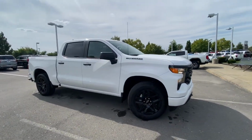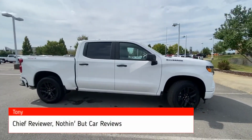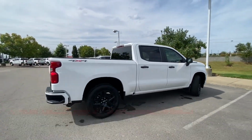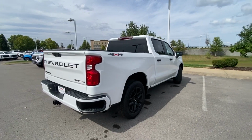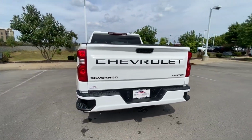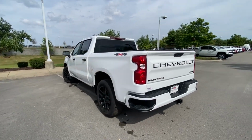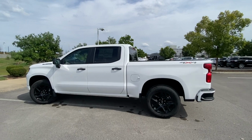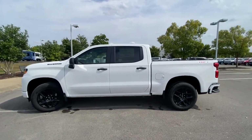Here we have a new 2024 Chevrolet Silverado 1500. Now this 1500 comes in the custom trim level in Summit White, and then we have jet black cloth interior. The powertrain consists of what Chevrolet has now deemed the Turbomax engine. So that's that 2.7 liter turbocharged 4-cylinder engine that's mated to the 8-speed automatic transmission.